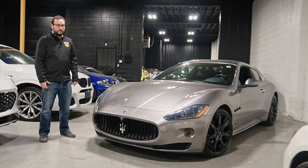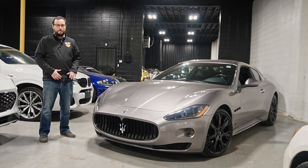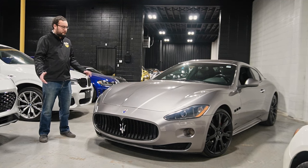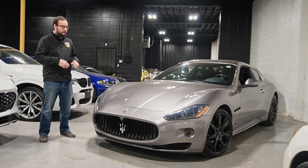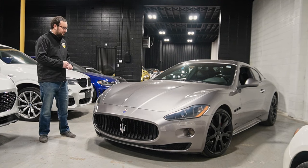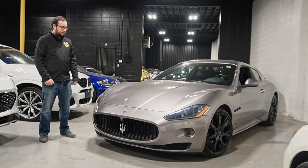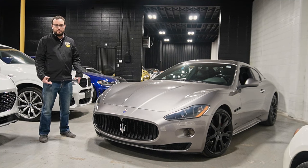This is the second year of the GranTurismo being out. They definitely changed the cars an immense amount from the previous generation of the 4200 series of cars. The previous, like the Gran Sports and whatnot, were much smaller. They kind of had a much shorter rear end. This, they definitely extended the wheelbase quite a bit, made it look a lot longer, a little bit sleeker, a lot lower to the ground looking too. It's got a much bigger engine bay too from the looks of it when you have the hood up. Just a very, very different change from the previous cars, and I think it looks really good.